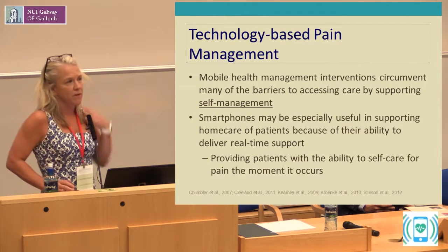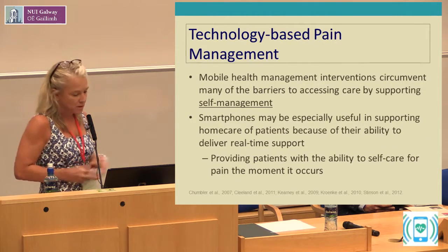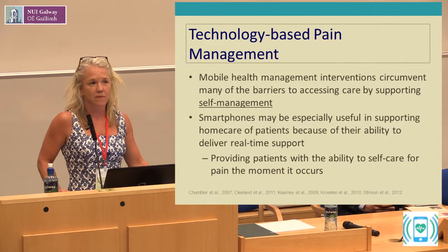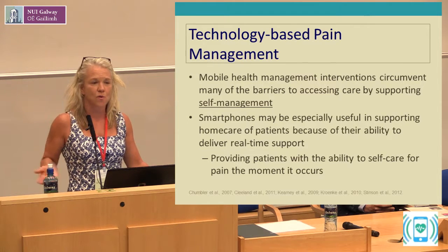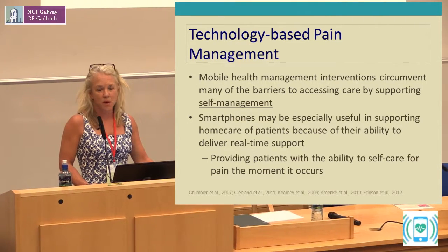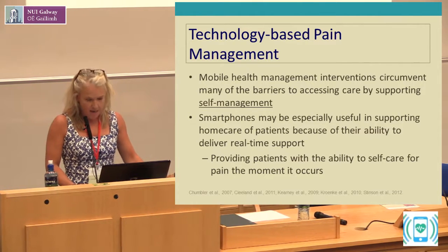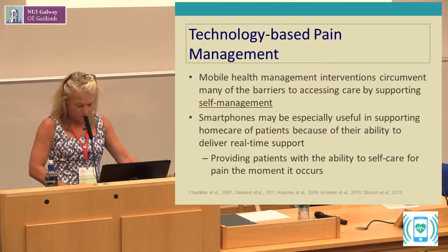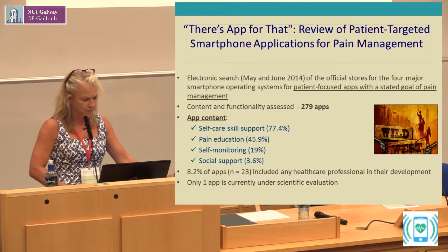So that's why we want to focus on a technology-based solution to help young people manage cancer pain in their everyday environment, whether that's in the hospital, the home setting, or the school setting. And smartphones really provide us with the opportunity to do that. It helps empower patients to be more active in their own self-care or management of pain.